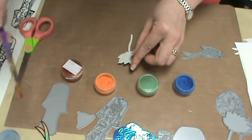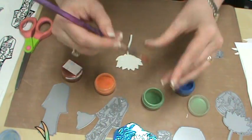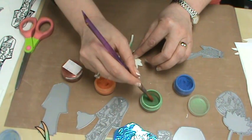Let's just get a little bit of Perfect Pearl here. I'm going to put a little bit of green down on my stem.